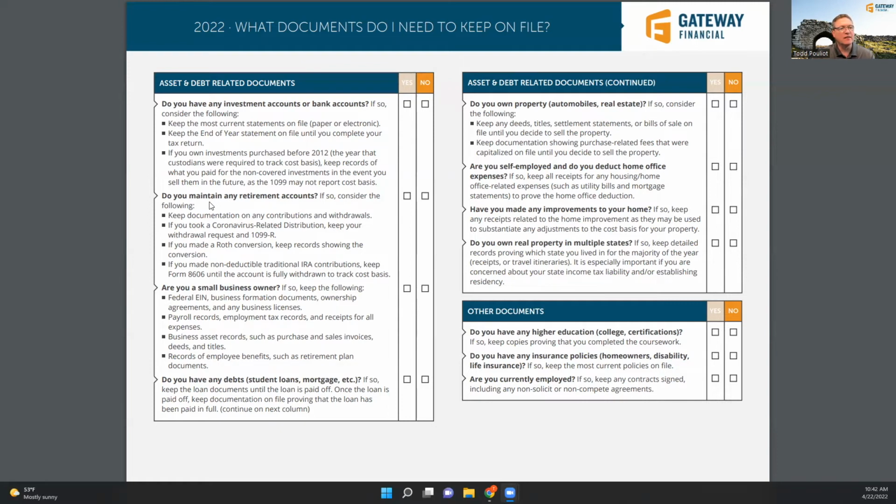And do you maintain any retirement accounts? Very similar here. Keep documentation of any contributions and withdrawals. And also, just for the coronavirus distributions, make sure you have that with your tax account, the 1099-R. And Roth conversions, keep records showing those conversions. Again, if you're working with a great custodian like we do, we always have those records available.